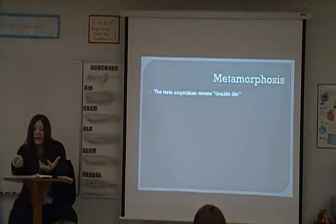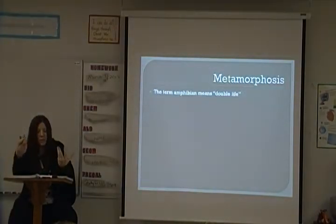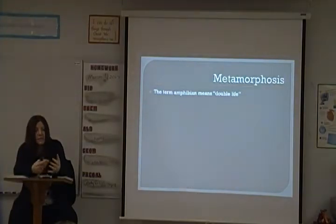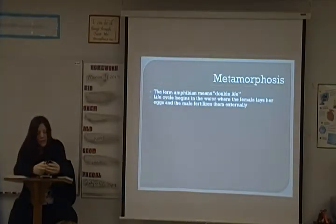Amphibian, that word actually means double life, and it really describes the existence of the members in this class. They do undergo metamorphosis, which is a series of changes. They can change habitats and body structures through this metamorphosis. All of them begin their life cycle in the water.